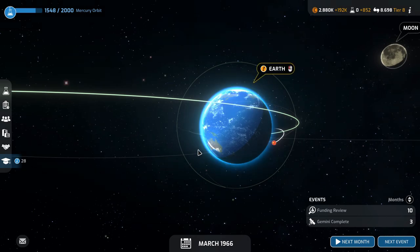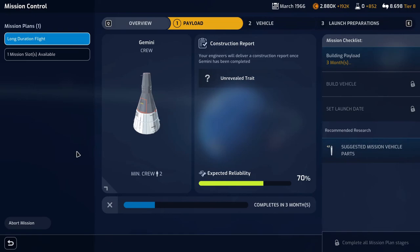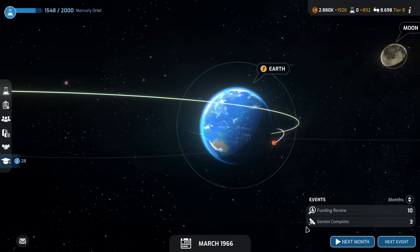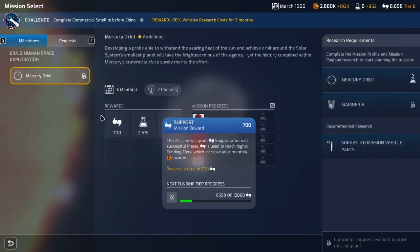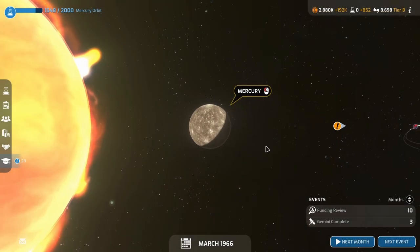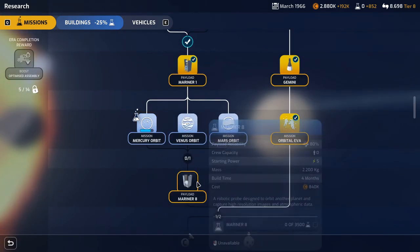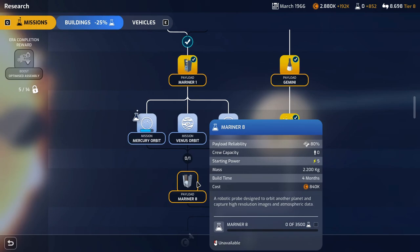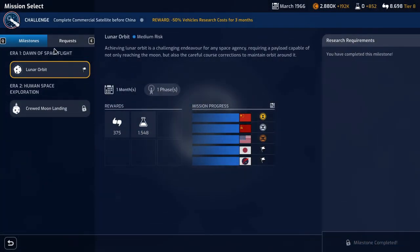So Mercury orbit is done next month. We have a mission slot open. We're launching the Gemini soon. Well, we're building the Gemini. And Mercury is actually done next month. Do we need to research a payload for that? Yeah, we do. Mariner 8. So we should do some mission in the meantime.